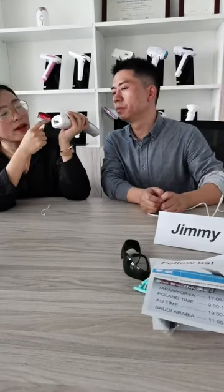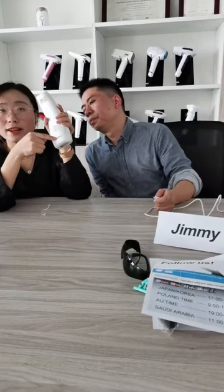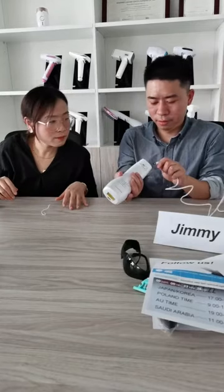For the lights, if this goes on, I think it will light. So this is the air outlet. No, sorry, the air outlet is here. This is the air inlet. This is the light outlet. Sorry, I just took the wrong one.